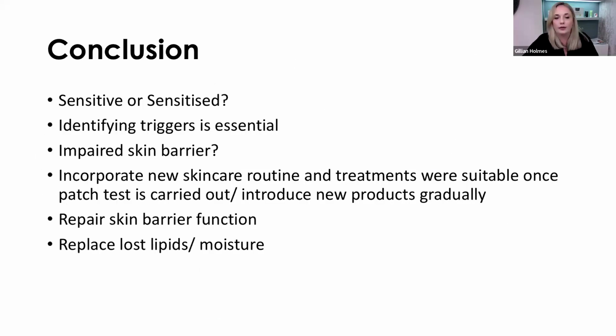So in conclusion, what we want to identify first of all is, is skin sensitive or is it sensitized? The first question you will ask in consultation is, has this been an issue for you for as long as you can remember? If the answer is yes, then it's highly likely that their skin is sensitive as opposed to sensitized. In that case, you know it's management as opposed to treatment. As long as you can guarantee realistic expectations for that particular person.